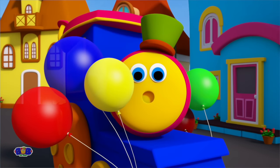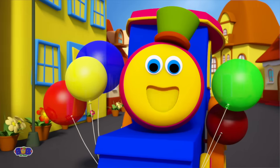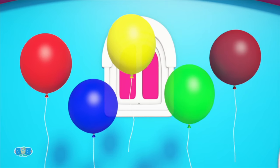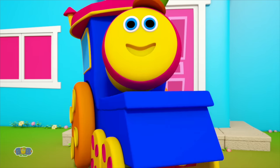Red, blue, yellow, green, and maroon. I love to play with balloons. Red, blue, yellow, green, and maroon. I love to play with balloons.